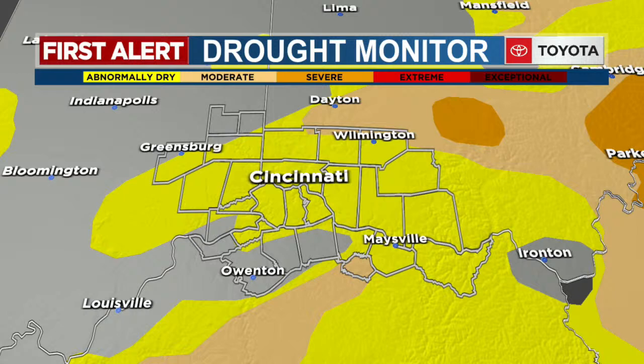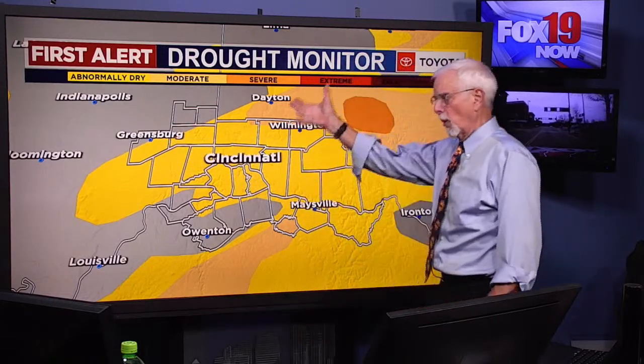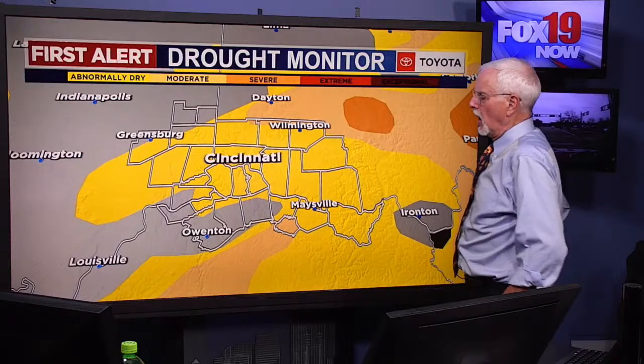So let's take a look at Fayette and Union counties here. I'll go to this side because I'm on this camera. Fayette and Union counties, Connersville, Liberty, a good portion of northwest Franklin County had quite a bit of rain lately, and so they're about normal. That's what the gray shade means. There was quite a bit of rain from Carroll and Owen over into a good portion of Grant and Pendleton counties into a little bit of Bracken, and so they're about normal.